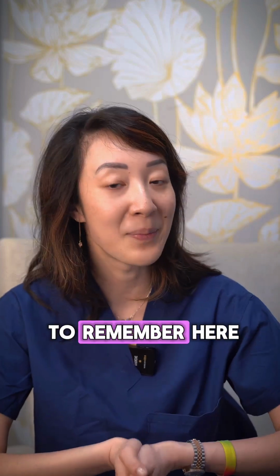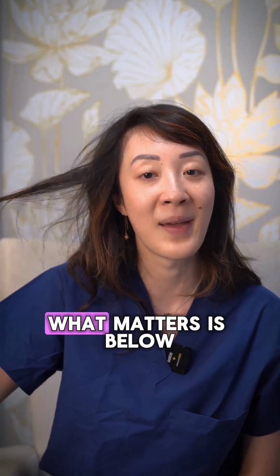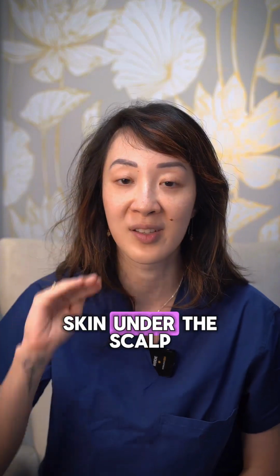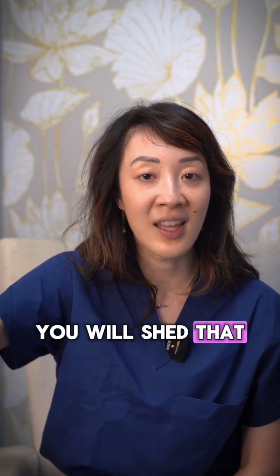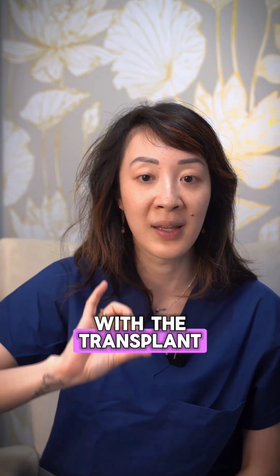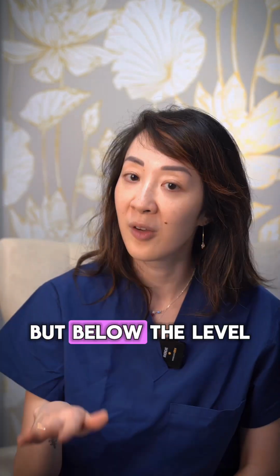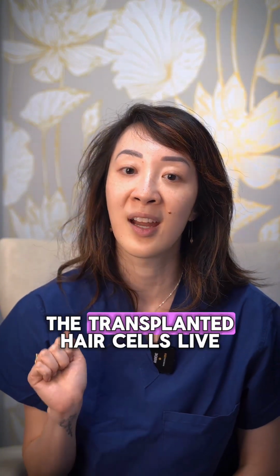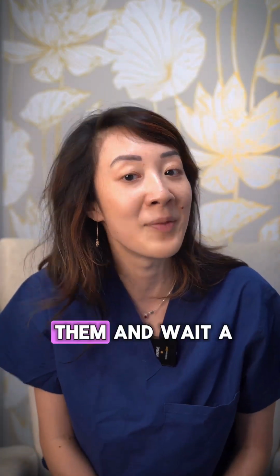And the important thing to remember here is that the hair that you see is not actually what matters. What matters is below the level of the skin, under the scalp where the stem cell lives. So oftentimes you will shed that residual hair that came with the transplant. It's not part of the picture anymore. It will look like you have nothing there, but below the level of the skin is where the transplanted hair cells live, and they will grow from there. If you are patient, take good care of them and wait a few months.